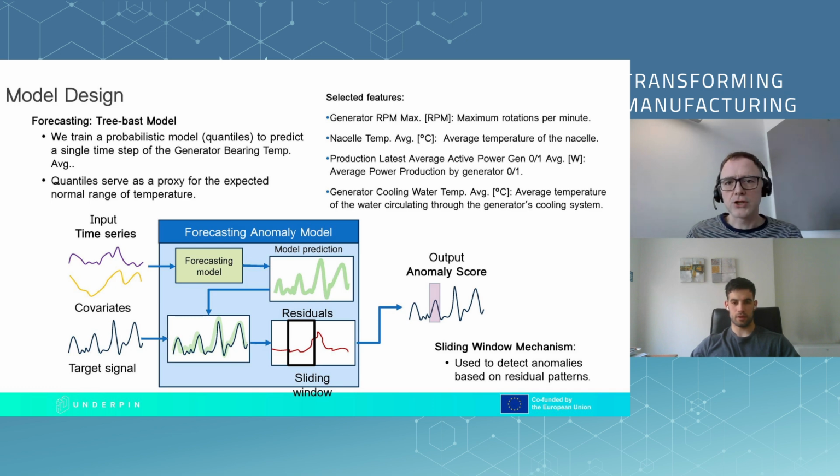For example, the generator rotations per minute are taken into consideration, also the nacelle temperature. And all these parameters are taken into consideration. And then we are forecasting basically how the generator bearing temperature should be. And we are using quantiles for that. And using the quantiles, we're basically providing or forecasting a normal operational range of values. And if it's within that, everything is fine. And if the measured temperature is out of that, then there could be an anomaly, a problem.